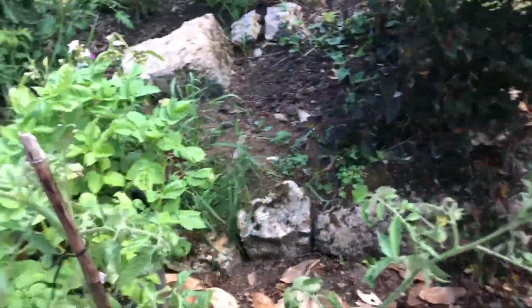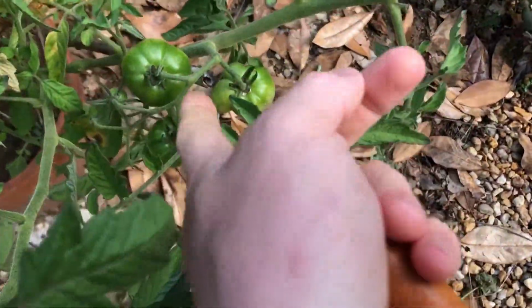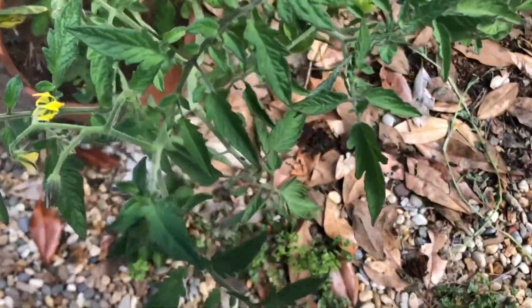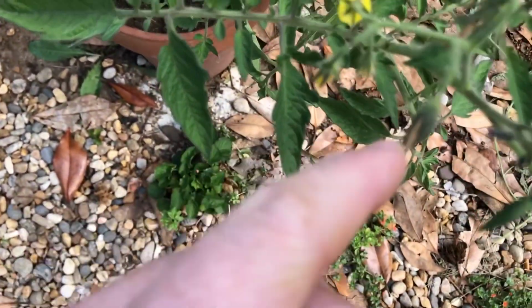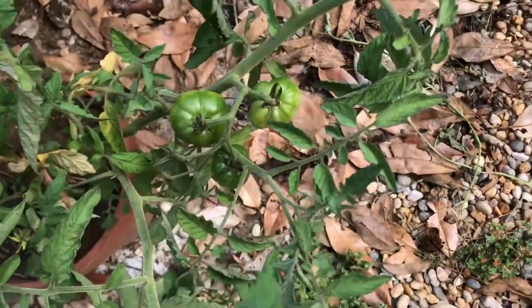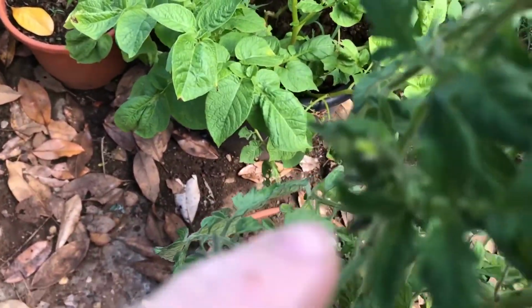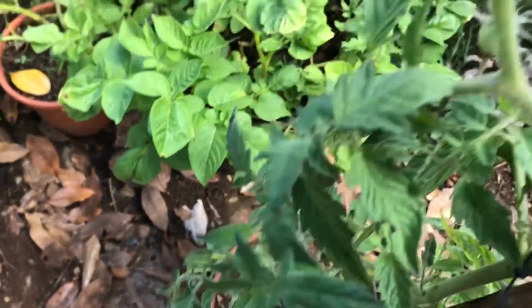But look, you've got 4 here, 4 here, a couple here, 2 big ones, and there's 2 small ones coming along. Some more flowers. The flowers look like this, then they turn into fruit and start growing. So I've got a few more fruit to be expected off this one. Look, you've got a bud here coming along, and it'll be flowers.